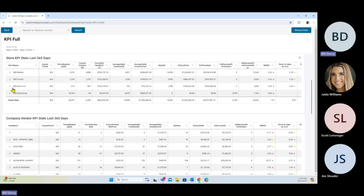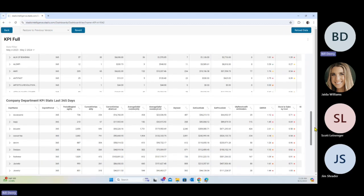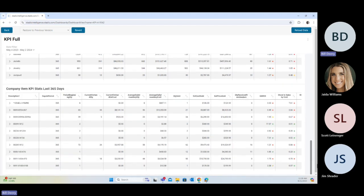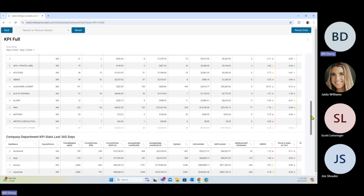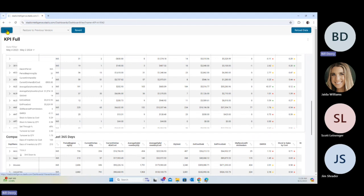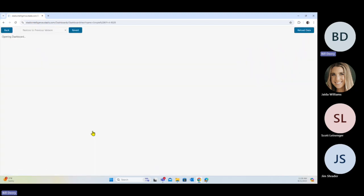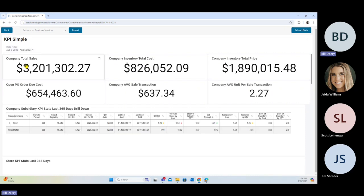So I've got store KPIs, vendor KPIs, company department KPIs, item KPIs, and all of this comes to you right out of the box as well. It's phenomenal stuff. Very excited about it. And then when I built this one, KPI simple, you'll see the difference when I jump in, and you can see data is changing.